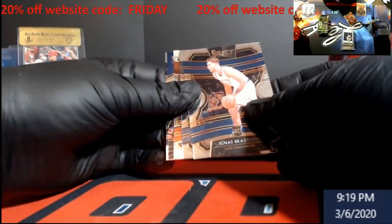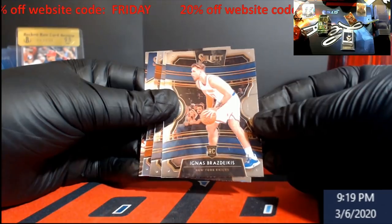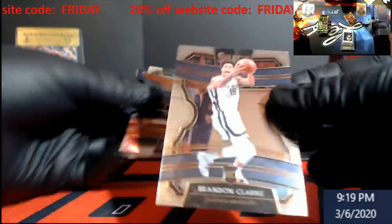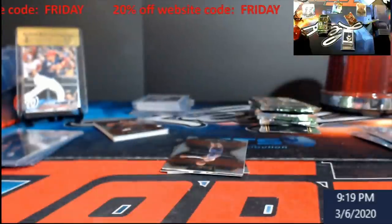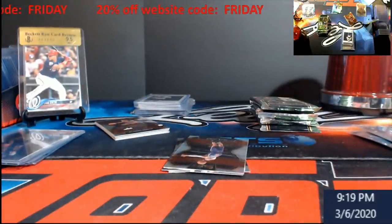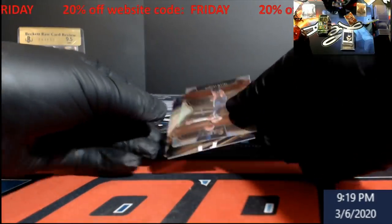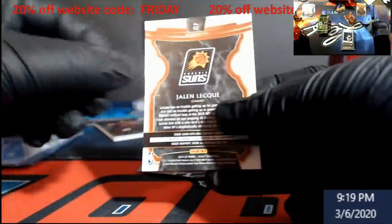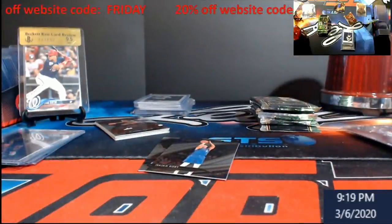The auto ain't there. Alright. Brazdikas. Brandon Clark rookie. Starting to come around as well. Prism Silver. Jalen LeCue. We pulled his auto out of this, and I was surprised at what they're going for, actually. I figured it was going to be a cheaper auto.